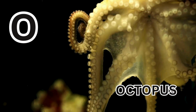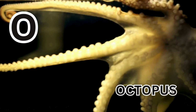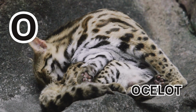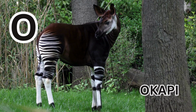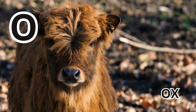O is for octopus. O-C-T-O-P-U-S. Octopus. O is for ocelot. O-C-E-L-O-T. Ocelot. O is for okapi. O-K-A-P-I. Okapi. O is for ox. O-X. Ox.